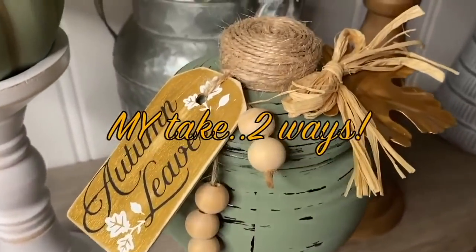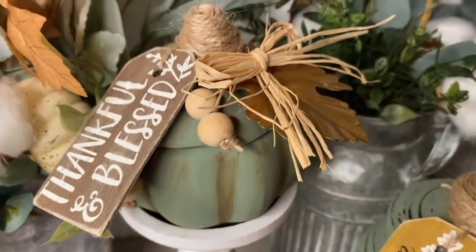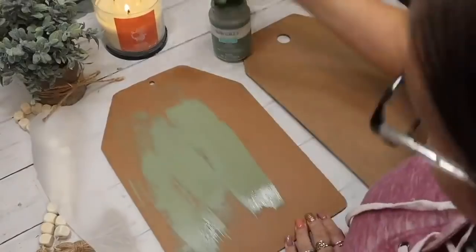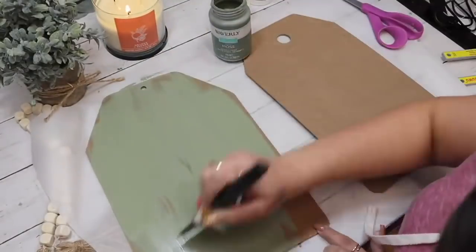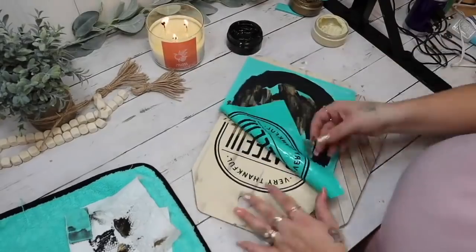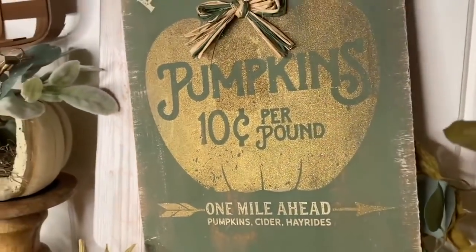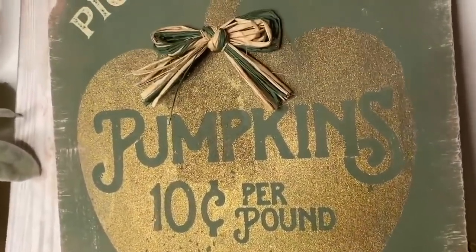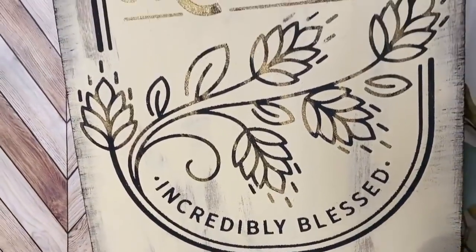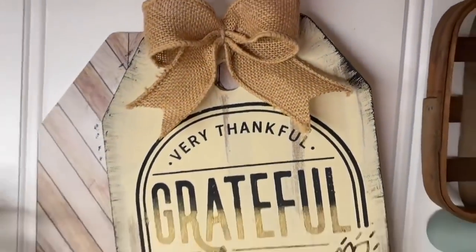This is another DIY. My best friend Heather, she's so sweet. She is new to the DIY world, but this season she came up with these little pumpkin decor DIYs herself, and for a tribute to her, I wanted to recreate them, and I absolutely love the way that they turned out. In the same video, I also made this grateful sign and this pumpkin sign. It's a double-sided sign. And this one might definitely be in my top 10 favorite DIYs that I have ever made.